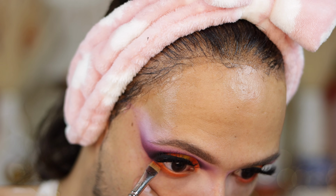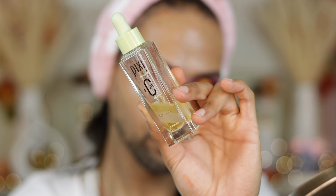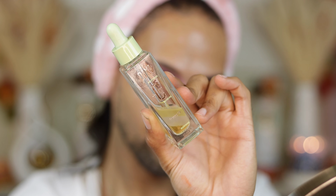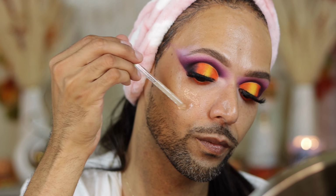So I am going to take a Morphe eyeliner, and I'll leave the name down below. It's just a nice peachy eyeliner, and I did want a little bit more intensity, so I jumped right back into the Untamed shadow just to intensify that lash line a little bit.